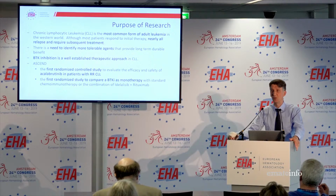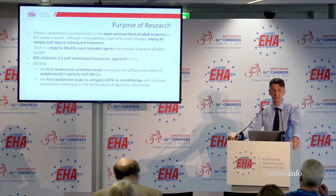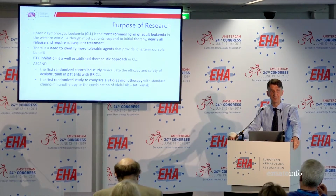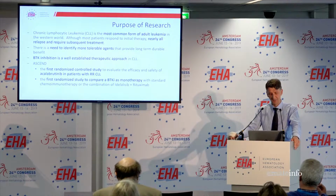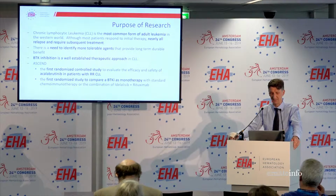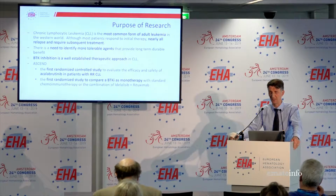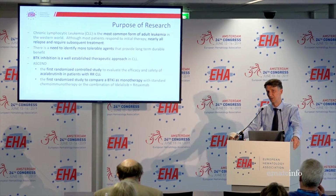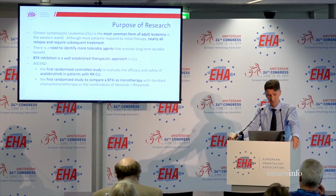BTK inhibition is a well-known pathway in CLL. It's very effective. Other drugs are already also approved, and so it is definitely something that is key in the treatment algorithm of CLL. The study I will be talking about is named ASCEND, and it's the first randomized controlled study evaluating efficacy and safety of acalabrutinib, this new BTK inhibitor that we already proved to be effective and tolerable in a phase 1 study published in the New England Journal of Medicine a few years ago.